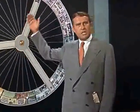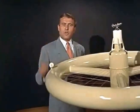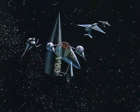This entire space station will have to be prefabricated and tested on the ground. After dismantling, it will be transported in pieces up to the orbit. Construction of the space wheel now begins.